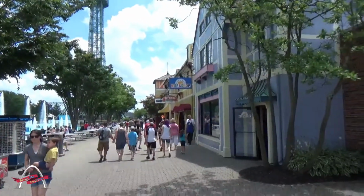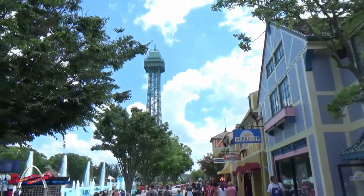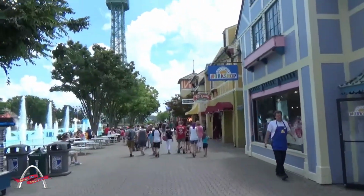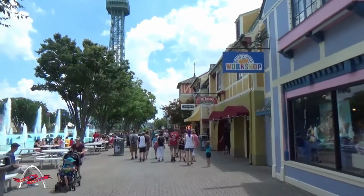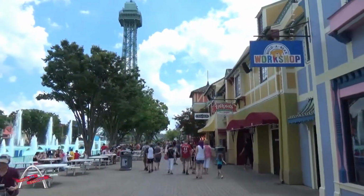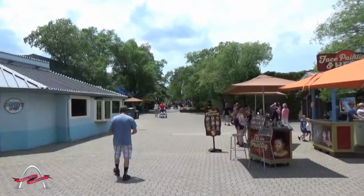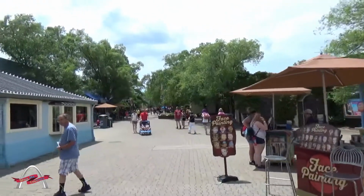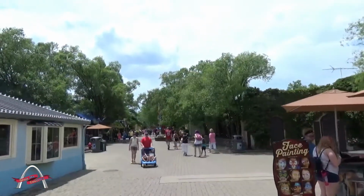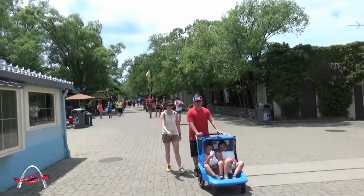International Street has two flat rides in it, along with the observation deck of the Eiffel Tower. The first ride we're going to come to up here is Boo Blasters on Boo Hill, and then we'll go up to the Eiffel Tower from there. We'll go around the bend here to the right after this building. Okay, we just turned right, so we're heading to Boo Blasters on Boo Hill. Sorry, tongue-tied today. This is the first dark ride.